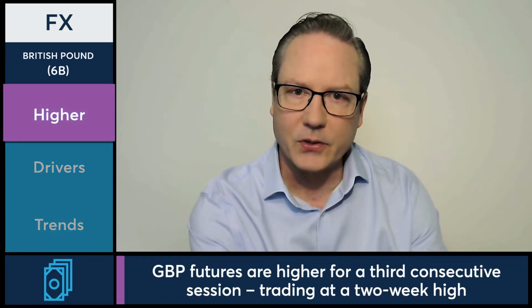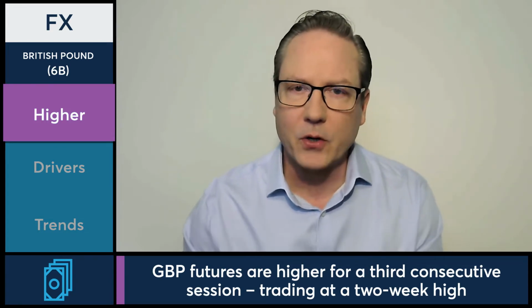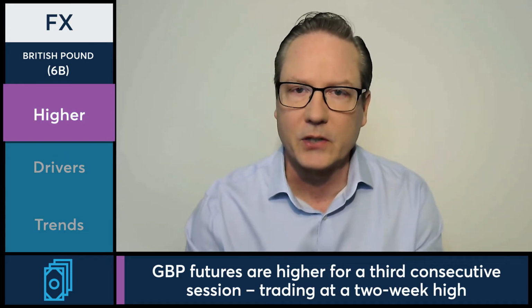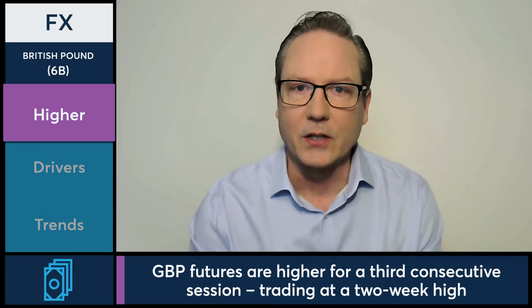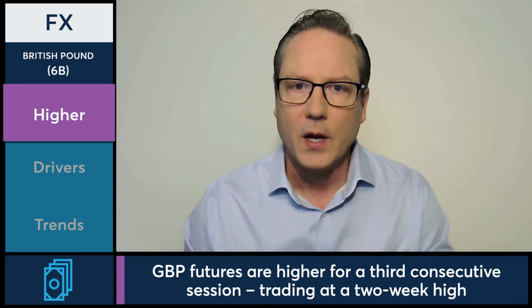In today's FX markets, let's take a look at the British pound futures as they're experiencing further upside today. We're seeing them now up for a third consecutive session, and today's price action is pushing them up over 1%, currently up about 1.25% at the 1.248 level, which is the top end of the range for today's price action. It also corresponds with the top end of the range for the last 2 weeks, as we are basically trading at 2-week highs here.